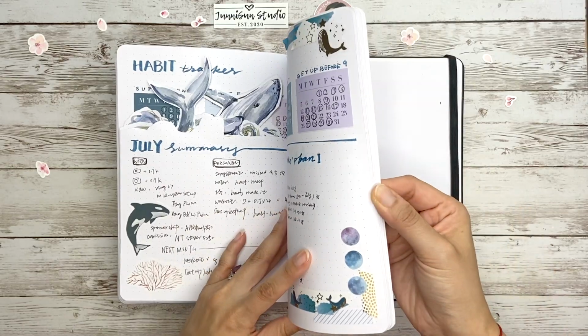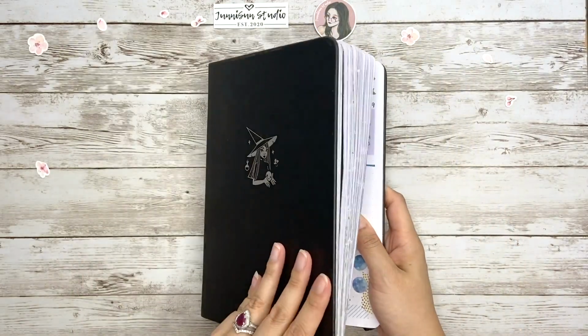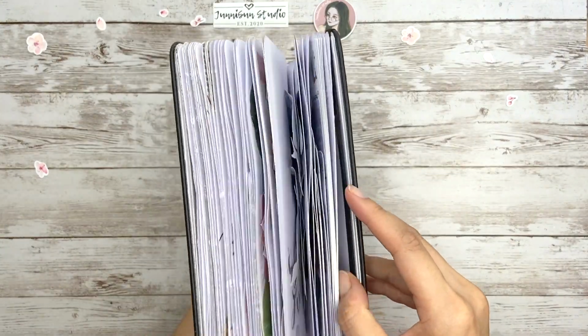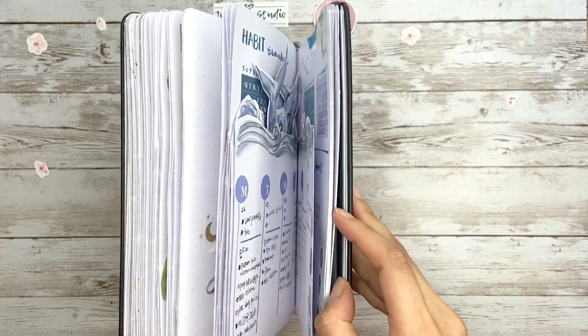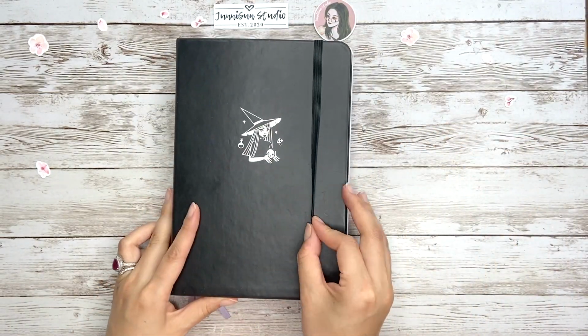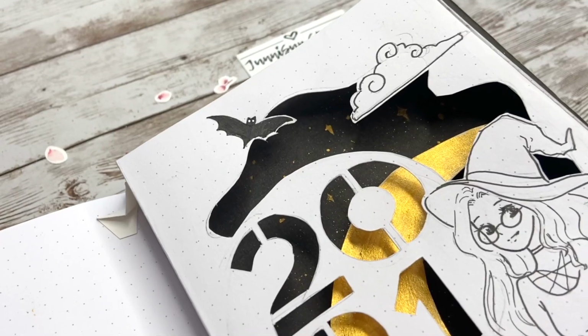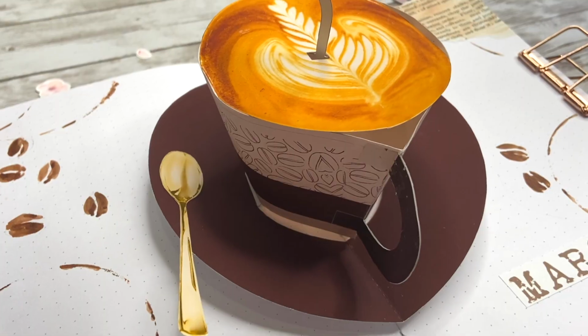After July, this journal is perfectly used up and there are only a few pages left at the end. 2021 is my second year doing bullet journal and I'm trying pop-up, which is kind of a new format. But of course, the purpose of BUJO is to let it help you to organize your life better. Don't need to feel pressure that you have to make it super fancy or pretty. I'll keep bringing new designs in the following months.